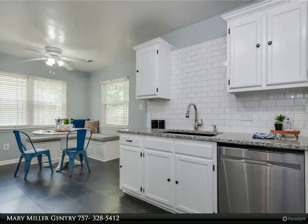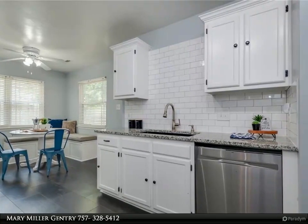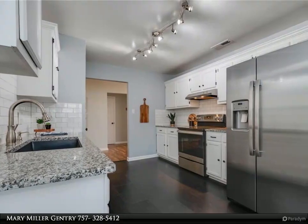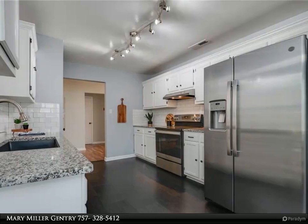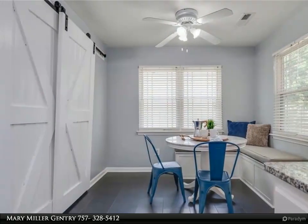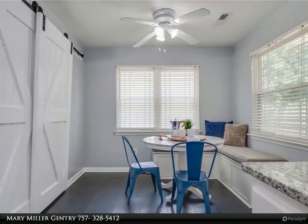Welcome to 943 Chigwell Road, a stunning Ocean Lakes home on a quiet cul-de-sac. This beautifully updated one-story home has cathedral ceilings, an open floor plan, an oversized yard, and a two-car garage. The updated kitchen, 2019, includes a large pantry with barn door and stainless steel appliances.